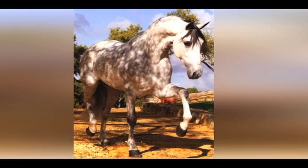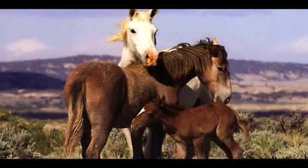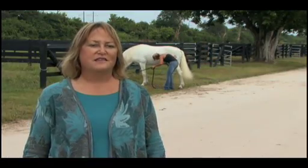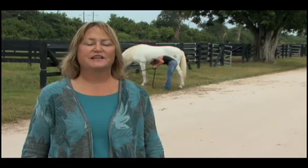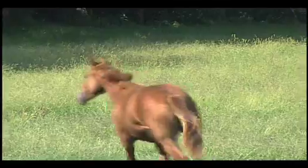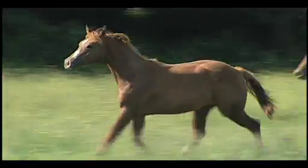The feedback I've been getting about the book Horse Photography and about my workshops has been really great. People always say to me, "Thank you so much for breaking this down and making this so easy to understand and easy to follow."